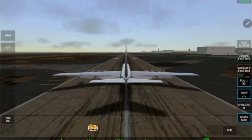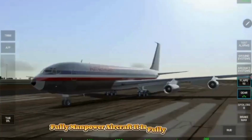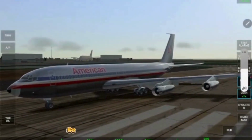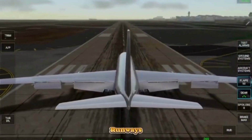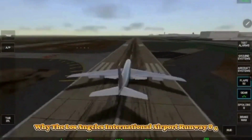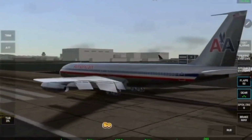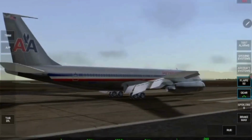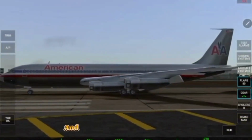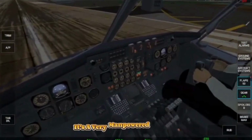So, the Boeing 707 is a fully manpower aircraft, and it's fully hydraulic. It also has to take off from longer runways, like the Los Angeles International Airport runway 06. This is long enough for any airline to take off. So, here we go. So this is the American Airlines old livery, and the 707, because of its old times, it's a very man-powered aircraft.